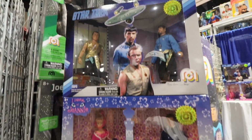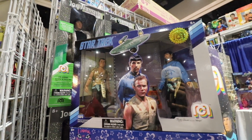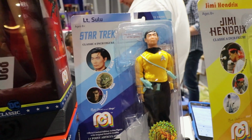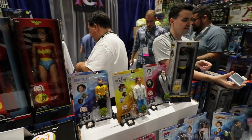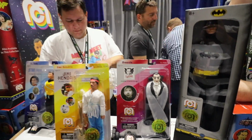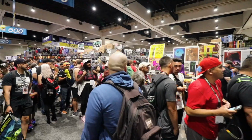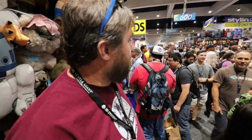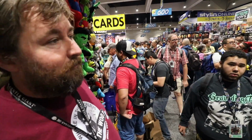I Dream of Jeannie. They're making more Mego Star Trek figures. So you can finally get a Chekhov or a Sulu. All those guys you wish you could get back in the day, but they just never made one. Look at that. Bela Lugosi as Dracula, right here with Dr. Mego. Honestly, amazing being here, but super overwhelming, dude. I don't know about you, but this is going to be a failure trying to document this. It's impossible.